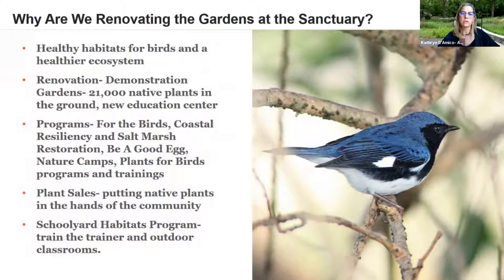We put in 21,000 new native plants, shrubs, and trees. We're building a new education center wing on the back of our historic original ornithologist and land steward's house that's still on the property. So we're restoring that old house and putting a new education wing on it. And that's going to really help us because we're trying to really increase the amount of programs we're doing around several different topics. So one of our major flagship programs is For the Birds.